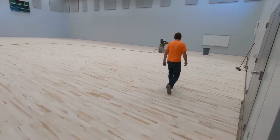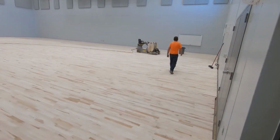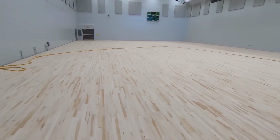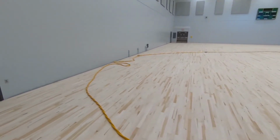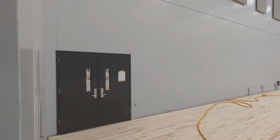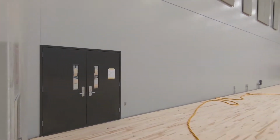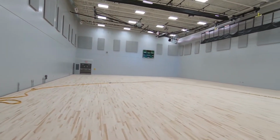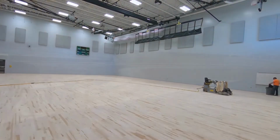So now we're taking a peek into our mini gym, our auxiliary gym. As you look at it, it has the same hardwood surfaces that you'll find in the other facilities. Right now you're looking at the wall where the bleachers would be located, and these bleachers will be similar to what you would see at a Washington or a Roosevelt. But this is going to be our auxiliary gym, our mini gym.